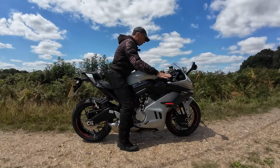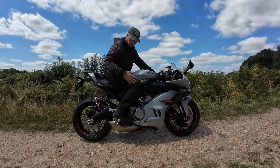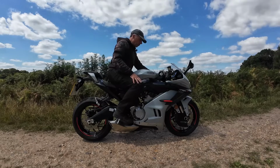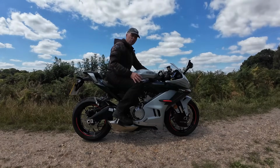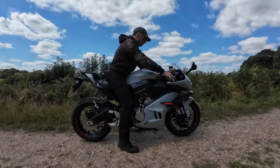But beautiful build quality on the top yoke here. Leg position, typical sports. Nice little bend in my knee there, but again, it's all very sculpted into the tank. Very comfortable. The seat feels very comfortable. It's not hard, but all in all, feels very, very comfortable for a sports bike.